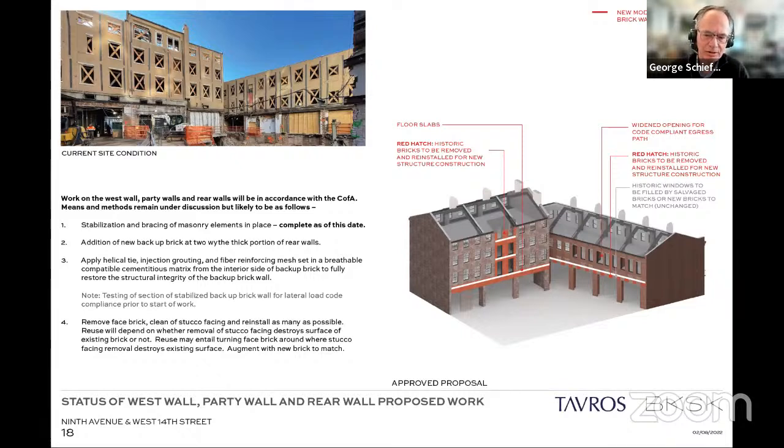or to a cementitious undercoat. Removal of the stucco or the undercoat will likely destroy the face finish of that brick. This was noted in our original proposal. We are stabilizing the backup brick, adding brick where the backup brick is only a single width, and then removing the face brick, turning it around where it is salvageable, and adding new brick to match where it is not. The resultant volume of the buildings and the historic openings will be preserved as per the original proposal shown on the right. Next.